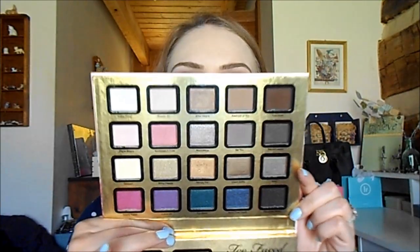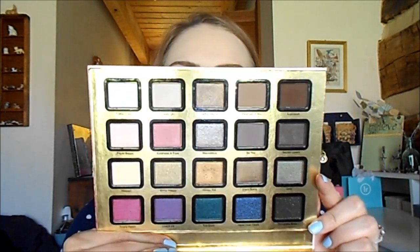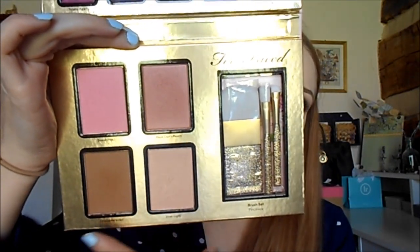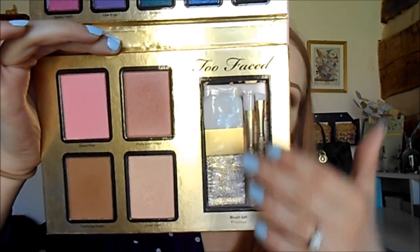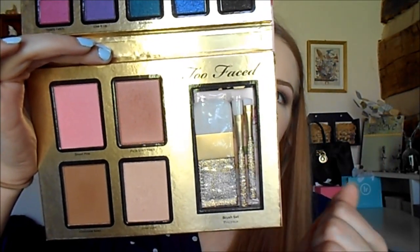I believe this is from holiday 2014, and it comes with a ton of gorgeous shadows here, some matte, shimmers, neutrals, brights, deep colors, and then my favorite part is that it comes with 2 blushes, a bronzer, and a highlighter. These brushes over here are pretty dinky. I wish they had something else here to replace this. And this palette is just okay. I don't reach for it very often.